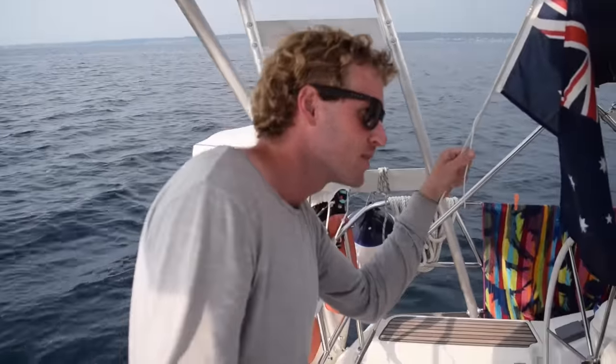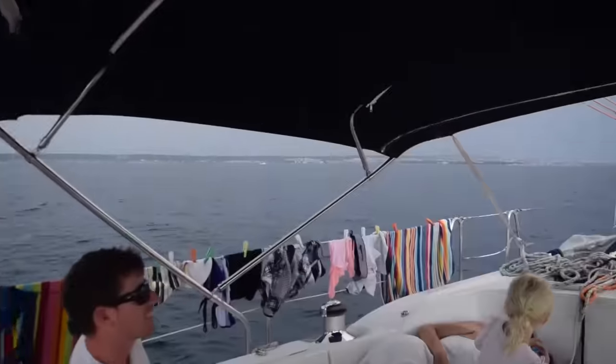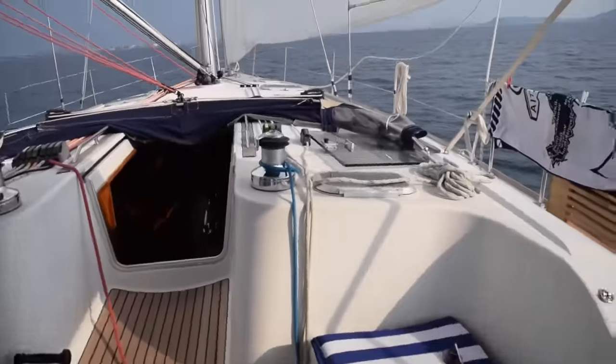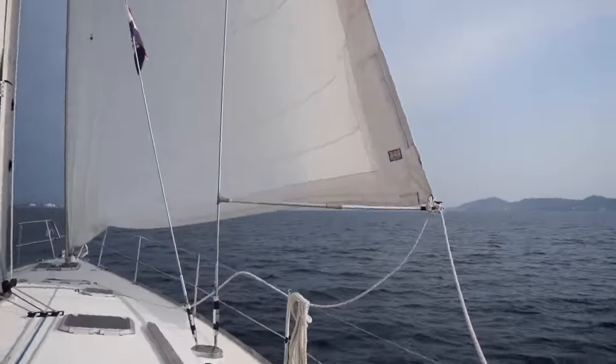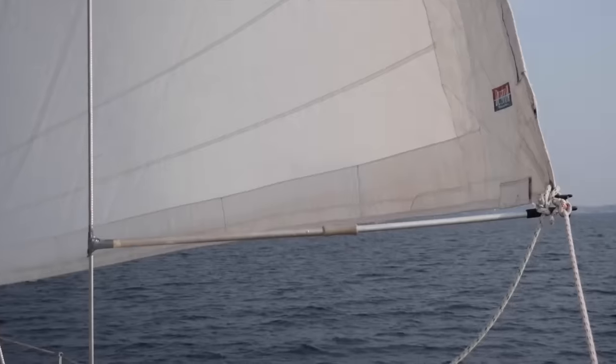Heading straight downwind, goose winging with the, what do you call it? The boat hook. Pole, the boat hook. Looks like a ring. Try not to get hit in the head with the boom. Check that out.